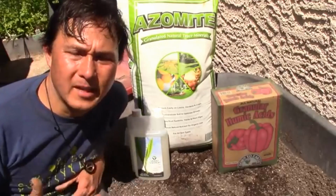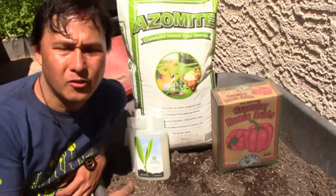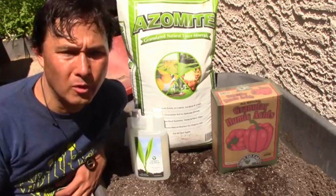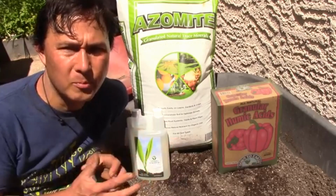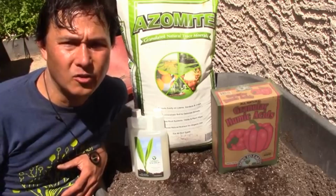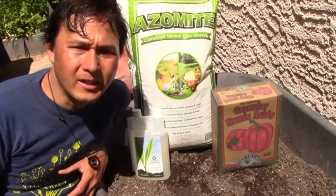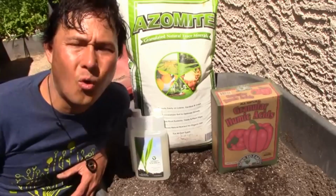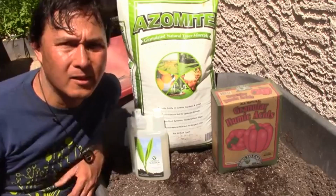So the next reason why my celery is better than the grocery store is because of the soil blend that I use. Most farmers are not concerned with different trace minerals because they don't necessarily need these trace minerals to produce a nice, big, huge head of celery that they could sell to you guys. Our food system is based on the quantity that can be produced, whether that's in weights or pieces, but not the quality. And that's really where, if you grow it yourself, you could make a significant difference.